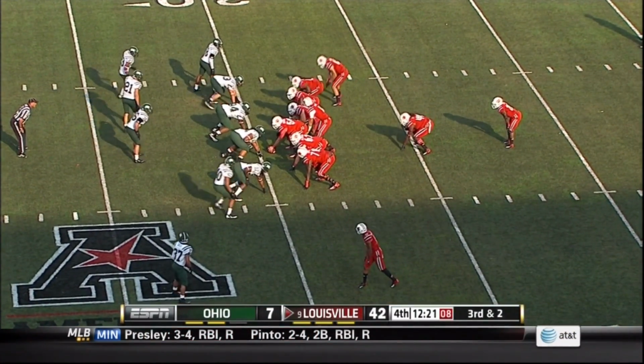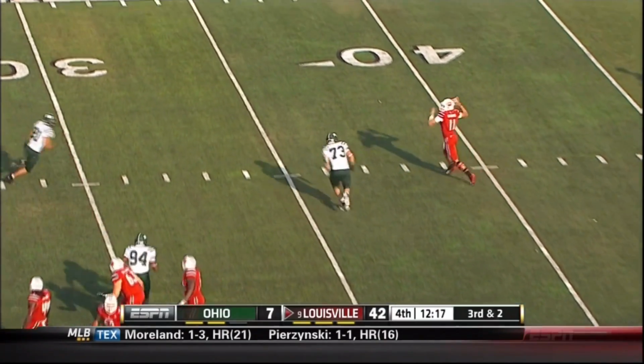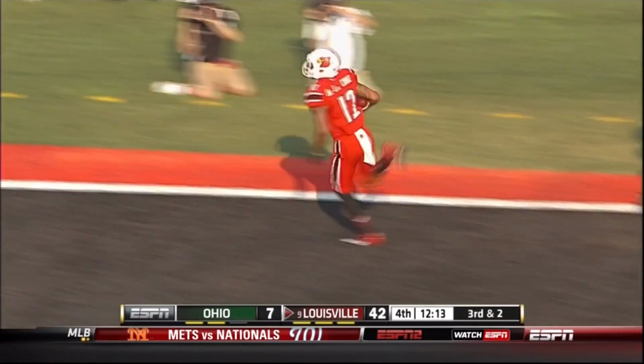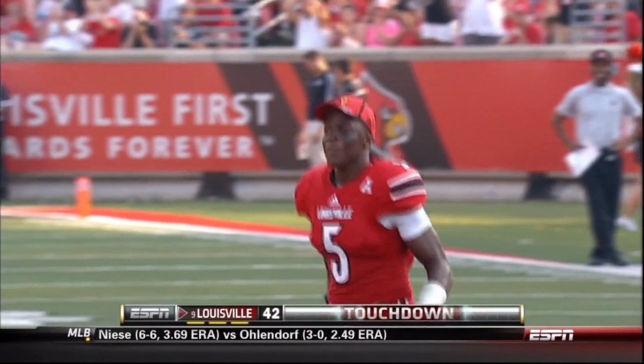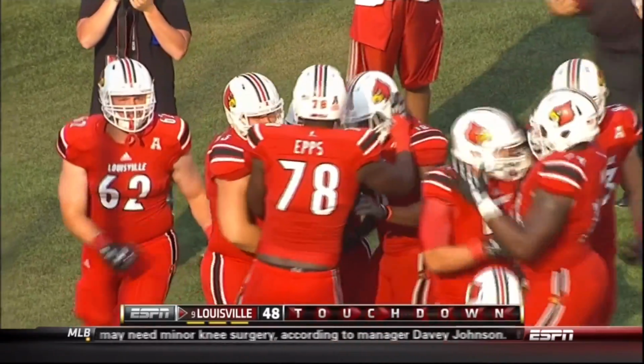From there, it was all about the second unit. The Cards actually gave up a touchdown on second string defense, and then Will Gardner comes in and connects it to Kai De La Cruz for a touchdown. And the Cards were on their way. That would be the final score, 49-7. It was a fantastic day at Papa John's Cardinal Stadium.